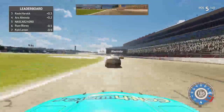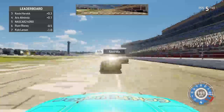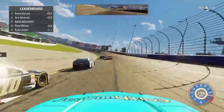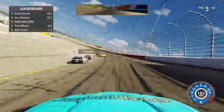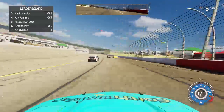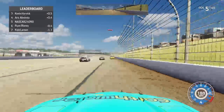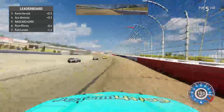Come off the corner. Not looking too bad. 1 lap to go. Catching Almirola. We're going to be able to dive it in here. Oh, got a little loose there. I've hit the wall, and that's about all I'm going to get there as the car comes out from underneath me. And that is going to be 5th place is all I'm going to be able to get, unless I can really drive it in here.